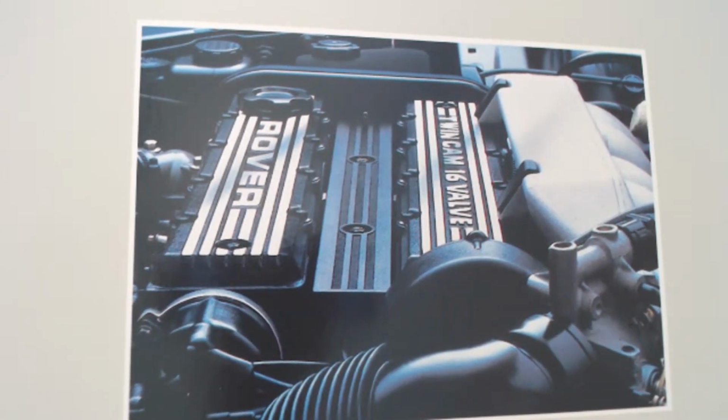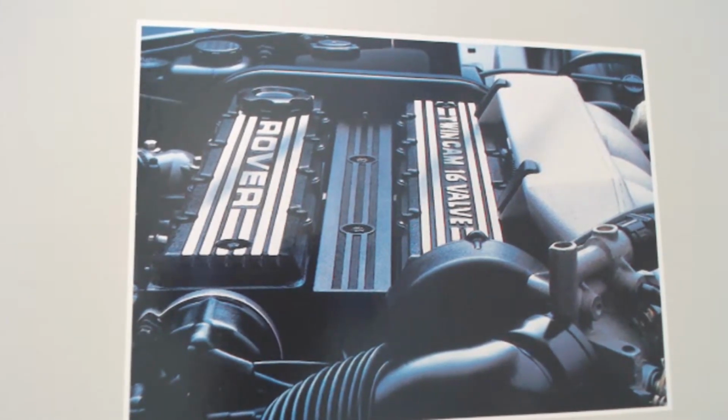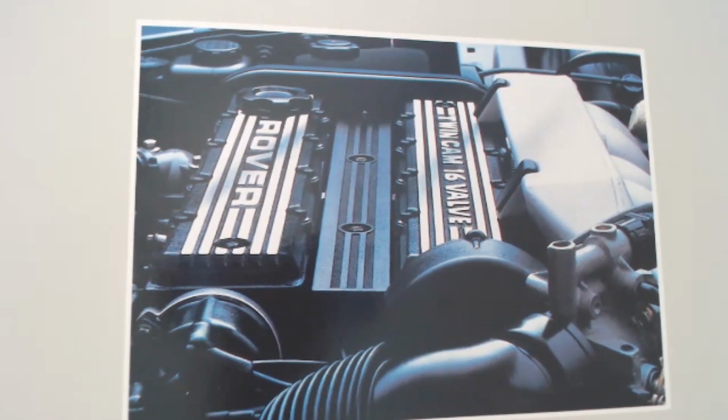But on the higher spec models, the 825i and the super top of the range Rover Sterling, that would have actually had a 24 valve 2.5 litre V6, and that would have been actually a Honda developed engine.